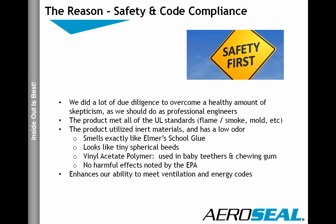But there were no harmful effects, and the EPA also recognizes that. So the product is safe, and that was really one of our primary concerns. And then, okay, it was able to enhance our ability to meet the ventilation and energy codes.